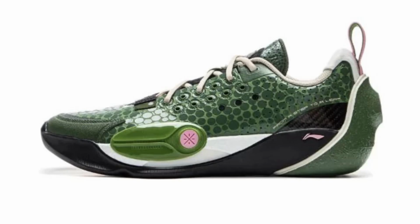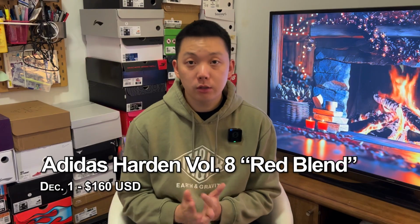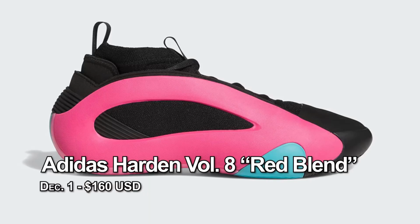On December 1st, we'll have the Harden Volume 8 Red Blend. Basically a black and pink colorway that I initially thought was going to be only his PE or exclusive to those who purchase his line or something. But here it is as a general release.